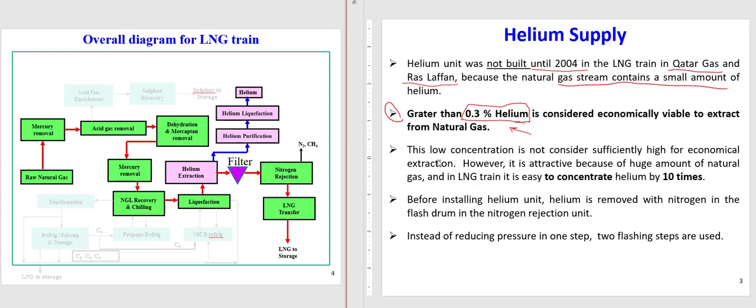So in general, if the concentration is lower than this, it is not economically affordable to extract it. But since we are liquefying a huge amount of natural gas in the LNG train, it is good to extract this helium. Although the concentration of helium in natural gas is low, we can have a huge amount of helium since we are treating a huge amount of natural gas. So in the LNG train, we can concentrate helium by almost 10 times.